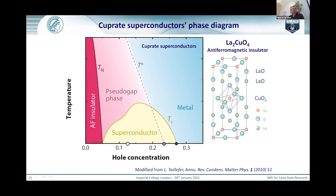Okay, let's come now to the cuprate superconductors phase diagram. This generic phase diagram you have probably seen 100,000 times, where you plot the critical temperature versus hole concentration. For low hole concentrations, you have an antiferromagnetic insulator, followed by a region where you observe superconductivity at low temperatures. If you increase the hole concentration further, you end up with a metal. Lanthanum cuprate is a typical antiferromagnetic insulator. Here you can see the structure of it. And we want to grow the following.